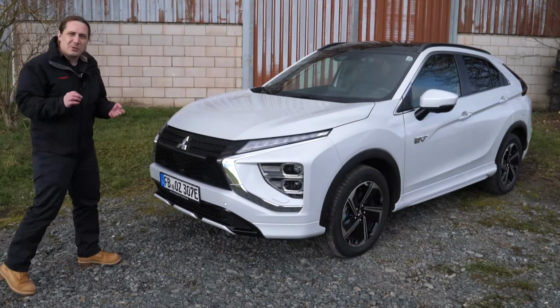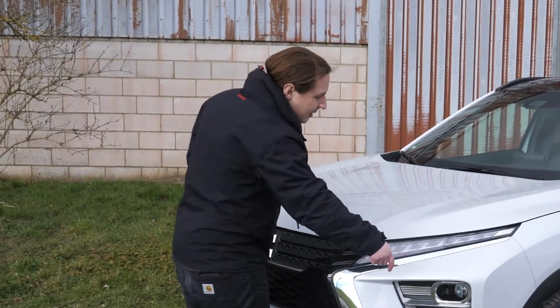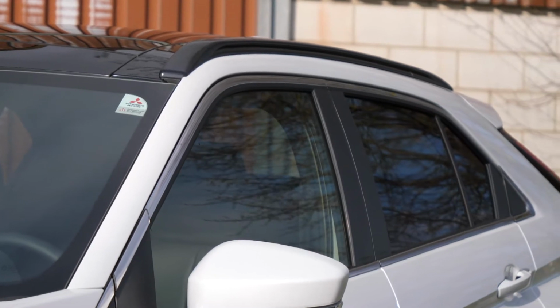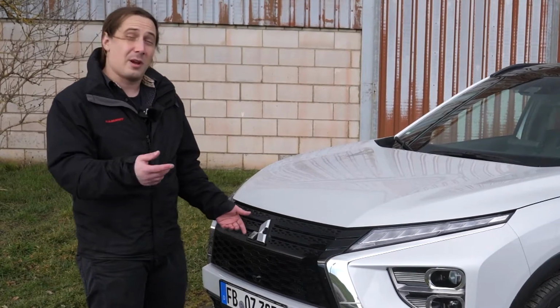Now, design-wise, Mitsubishi changed the car quite a bit, especially here at the front with these narrow headlights. And yes, it's just another SUV with a coupe-like roofline, pretty much what every second car on the street looks like these days. But I mean, people seem to buy those, so they will be built.